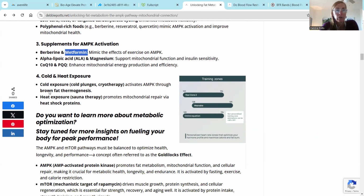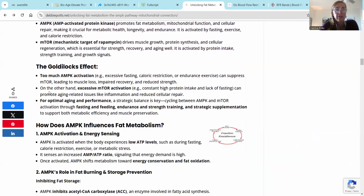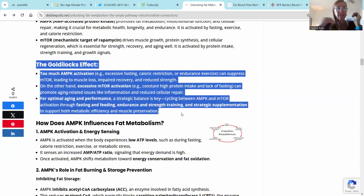Now, cold and hot cold exposure we talked about, and then looking at the Goldilocks effect. Not too much, not too little. So too much AMPK activation, too much fasting, too much calorie restriction, too much endurance exercise. It's that teeter-totter. And suppress mTOR, leading to muscle loss, impaired recovery, and reduced strength. So I think this is really important to pay attention to.